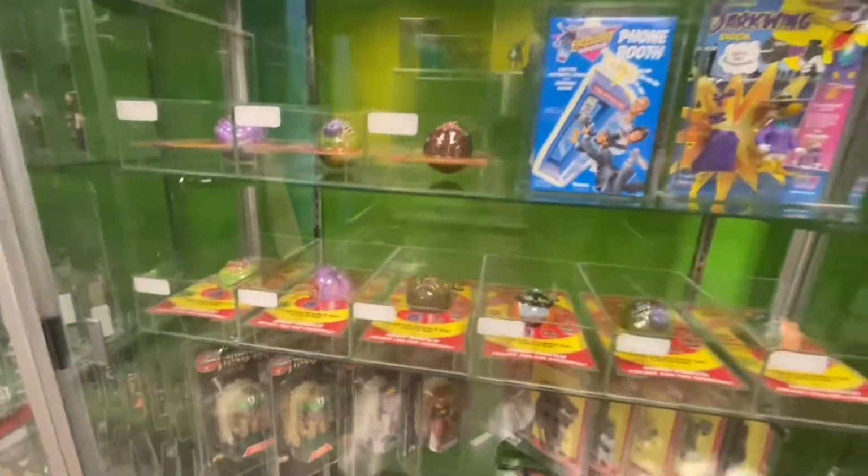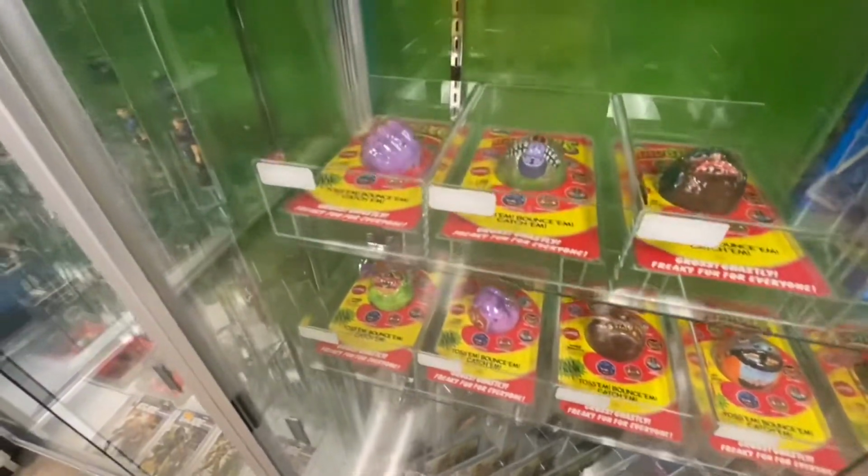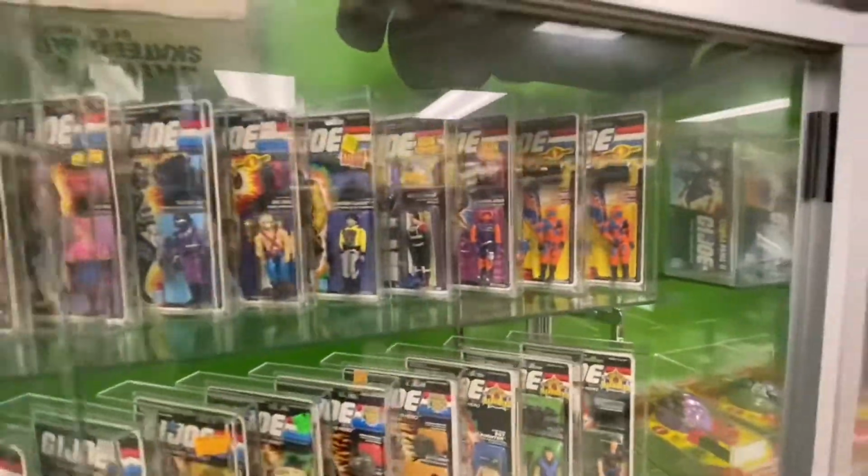Thundercats there. Yeah, those balls. I remember those balls so well. I tell you, this store is like nostalgia overload. Just walking through it brought me back like I was in an old Toys R Us store.